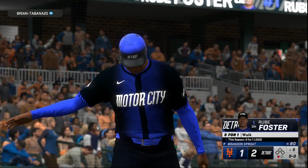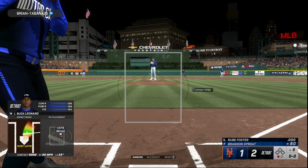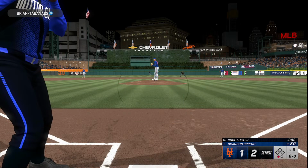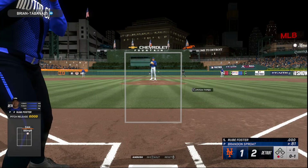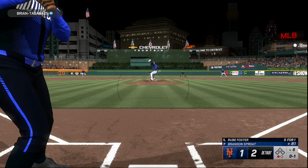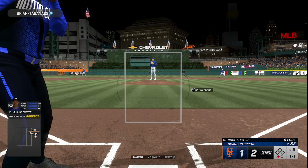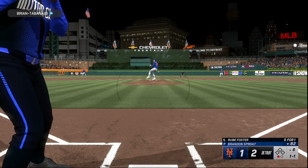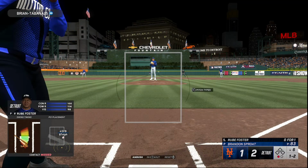Rube Foster up now for the Tigers. He is struck out and he is walked. At 96, that pitch is in for a strike. 0-1's the count. Nope, outside. Swing and a miss. He was late. Strike two. 1 ball, 2 strikes.